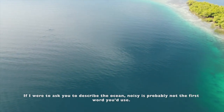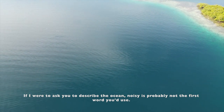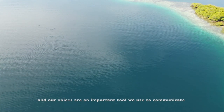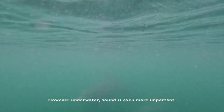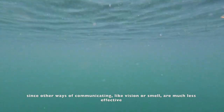If I were to ask you to describe the ocean, noisy is probably not the first word you use. Those of us who live on land are used to a very noisy world, and our voices are an important tool we use to communicate. However, underwater, sound is even more important, since other ways of communicating like vision or smell are much less effective.